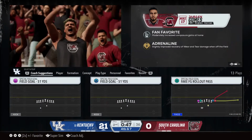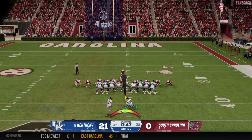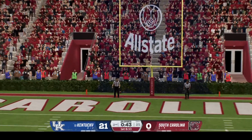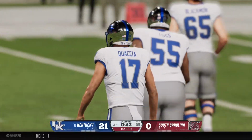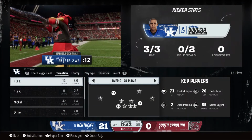This is a disappointing drive for the offense considering where this drive started in their opponent's territory. Now you're 4th and long. You've got to be better throwing the football in those types of situations. No good. After the missed field goal, hey, could be worse. They're still up by 21.